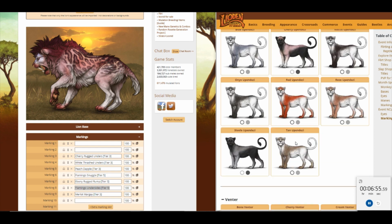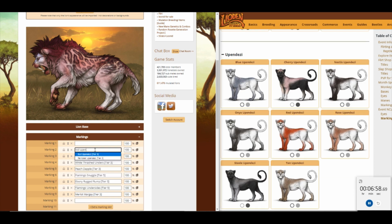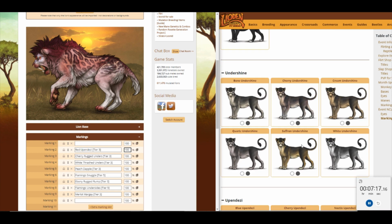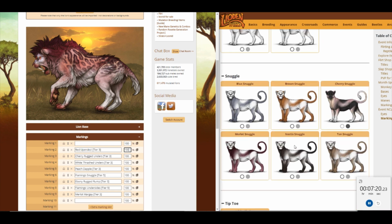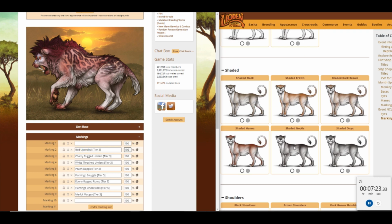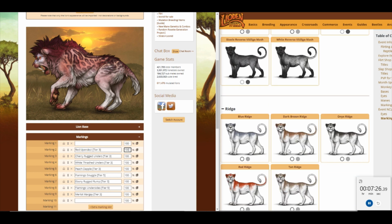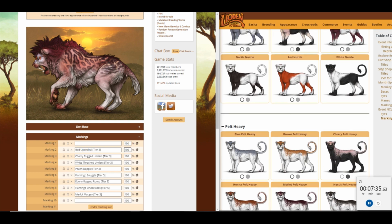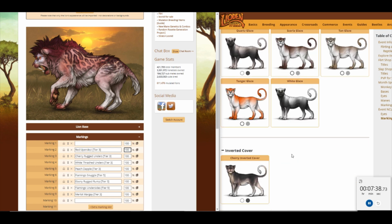And again, I'm slightly wasting time just scrolling. Red Upendazi. Oh, I like what that did to the face. You can't really see it much. I don't know if I want all this red. What does that look like? I'm not even going to bother playing with the opacities too much because that would just add so many. You could get really crazy and take... This is why this takes me hours, sometimes weeks, when it comes to designing a king, because you can get a totally different look when you just change the layering around, change the markings around, and then just change the opacity. I just love these pelt heavy markings. I want them in all of the colors.